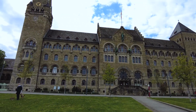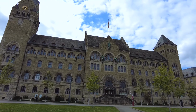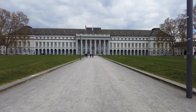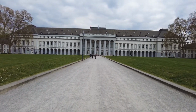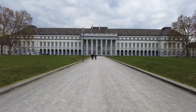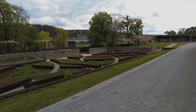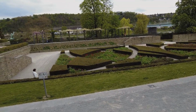A short walk on the promenade along the Rhine River lies the Prussian government building that was planned by Kaiser Wilhelm II himself. And further south lies the Electoral Palace that was built during the 18th century as the residence of the last Archbishop and Elector of Trier. Today, the Electoral Palace houses festive rooms and you can walk around its beautiful terraced gardens.